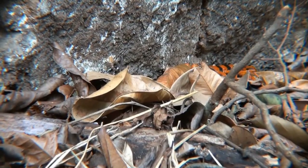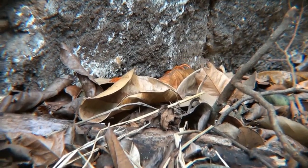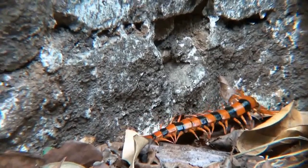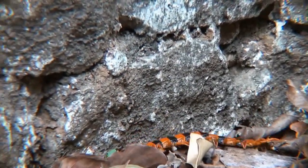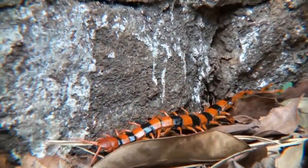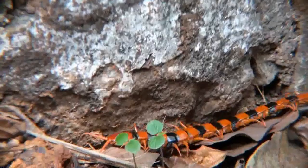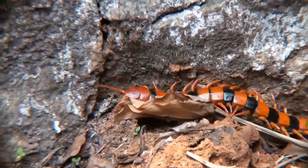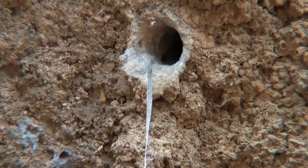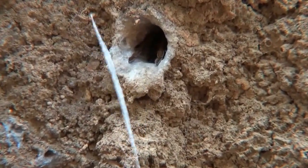We also ran across a large centipede, the likes of which I'd never seen before. Giant centipede? No, just centipede. I also found out that India has tarantulas, which is something I hadn't heard before.